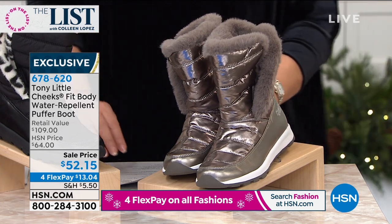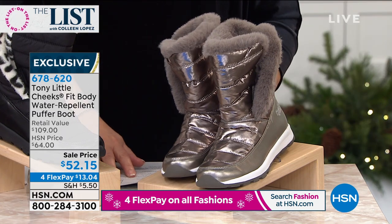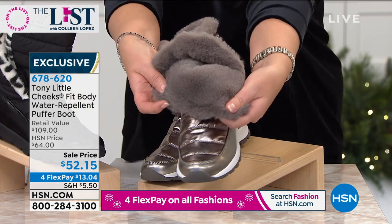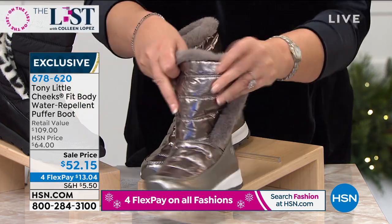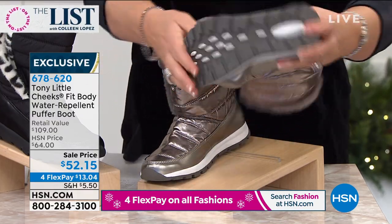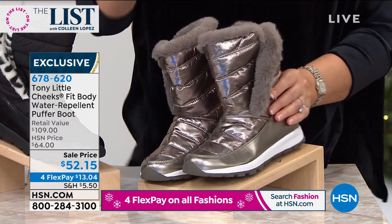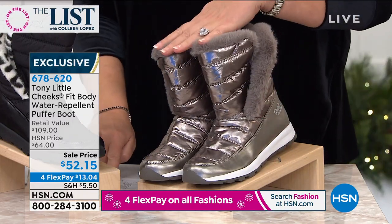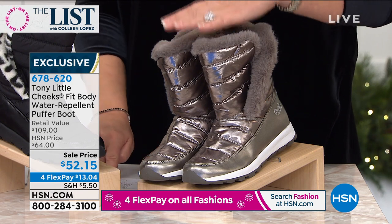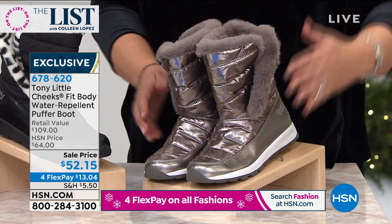$52.15, lowest price, brand new price on this, down from $64. Here's the pewter, by the way. Is that cute or what? Look at the faux fur lining again. Oh, they are just so soft and so lovely. They're light as air, nice texture on the bottom, cute as can be, no break-in whatsoever. Medium or wide width, by the way. So medium or wide width, we go all the way from size 6 to size 12, and we do have half sizes available. True to size on the fit.